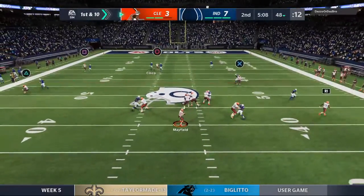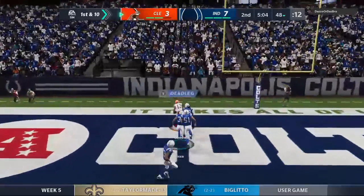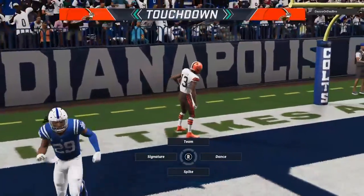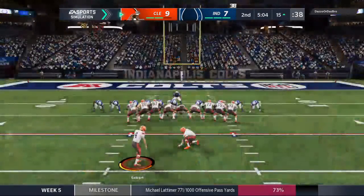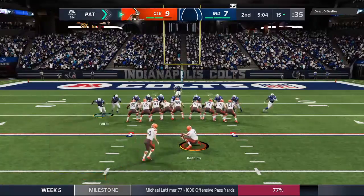First down, Mayfield. Oh, he's going to let this go for the end zone. And that's going to be caught for a Browns touchdown. Marquise Goodwin, his 5th touchdown now on the year. And once again, the Browns are back in front.